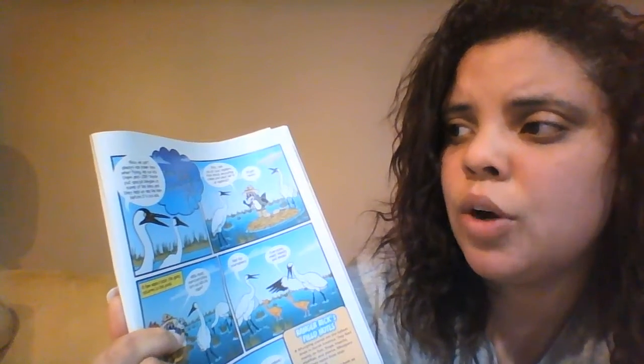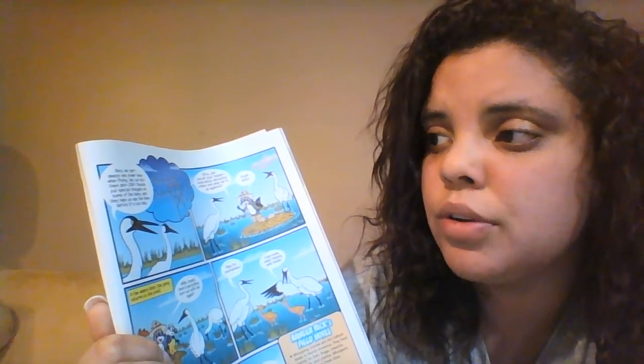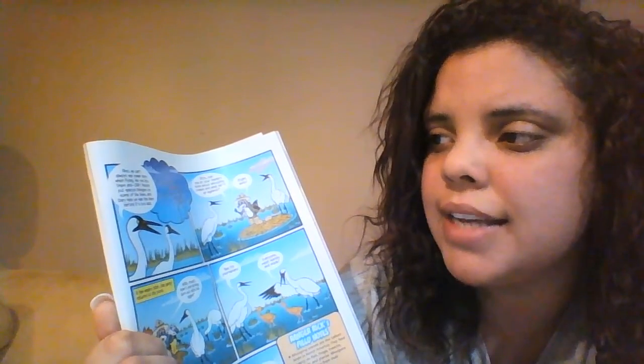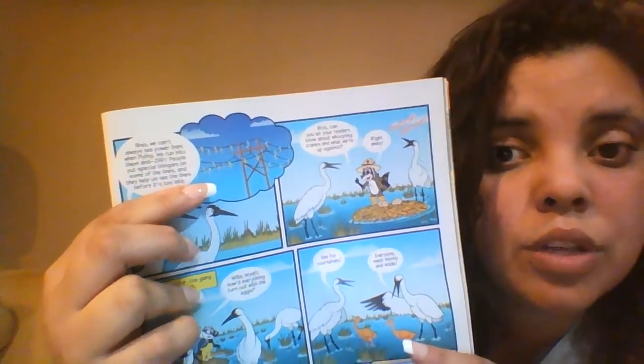Also, we can't always see power lines when flying. We run into them and get zapped. People put special thingies on some of the lines and help us see the lines before it's too late. You see that? And that lets them know, don't come too close because you're going to get zapped. Rick, can you let our readers know about whooping cranes and what we're up against?